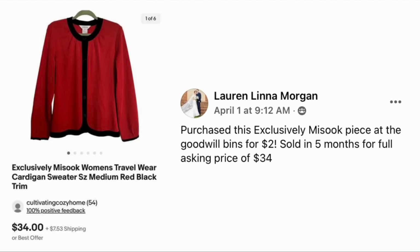Lauren Morgan purchased this Exclusively Misook piece at the Goodwill bins for $2. Sold in 5 months for full asking price of $34. I love this brand. It sells really well. It's usually like an acrylic texture, so you can just walk down the racks of clothing looking for this type of texture. In my world, I look for linen, cashmere, St. John, which is kind of this texture, acrylic, denim. So I don't look at every single thing on the rack. I just look for particular textures or like heavily beaded and sequined items, stuff like that. So yes, I do love this brand. And you can see there, Exclusively Misook women's travel wear cardigan sweater. $2 sold for $34.